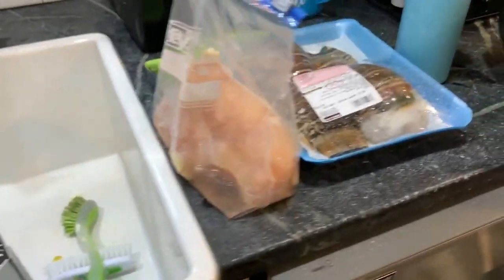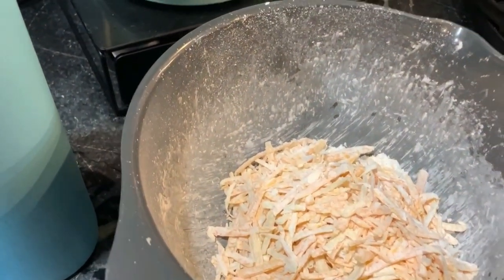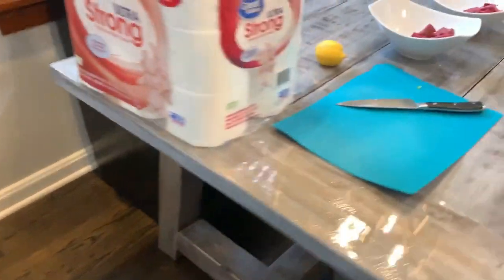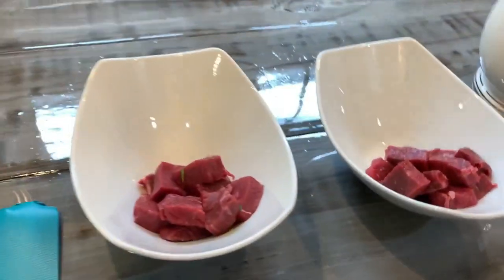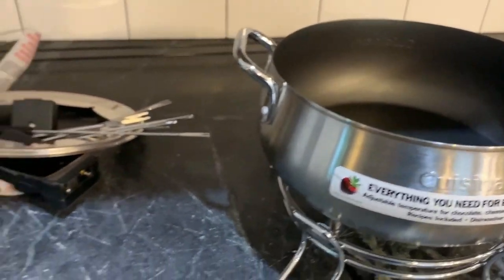We got the lobster and chicken out here for the meat course. We got our cheese that's coated with cornstarch that will go in and melt here in a bit. Got our filet, some bread cut up, some cheesecakes and other desserts in there. We're gonna get our fondue pots out.